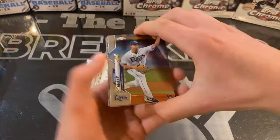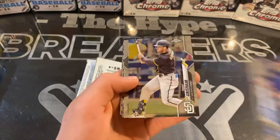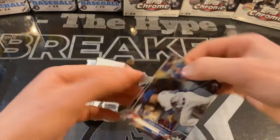This box, Brendan McKay for the Rays. Nice Ryan Sandberg numbers game for the Cubs. Rendon, Tommy Pham for the Padres. Gabe Speier for the Kansas City Royals. And Trent Grisham for the San Diego Padres. Mike King, Cesar Hernandez, followed by a Philip Dial. And a decades next, Fernando Tatis Jr. for the San Diego Padres. Gavin Lux, rookie debut for the Dodgers. Nice one there. And Alex Bregman for the Houston Astros.